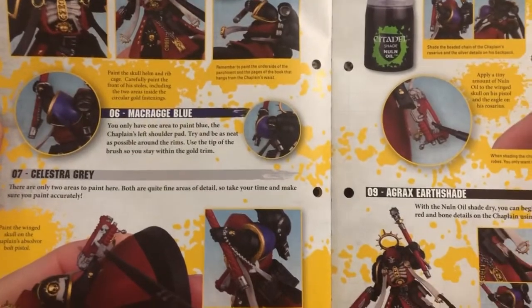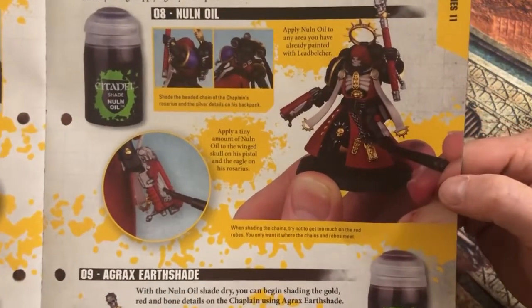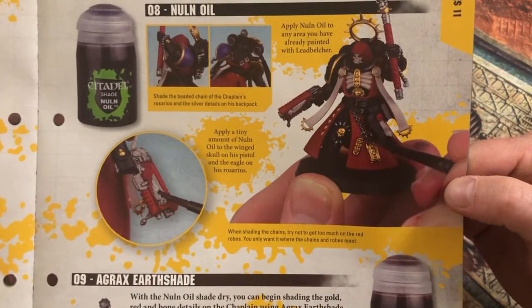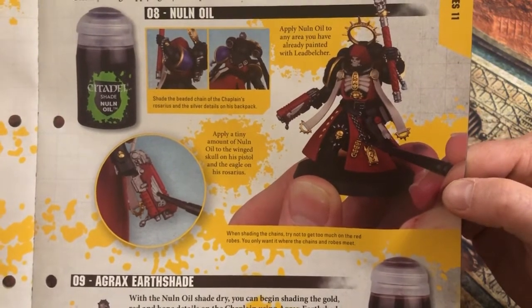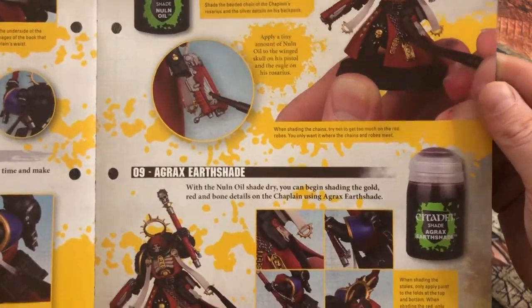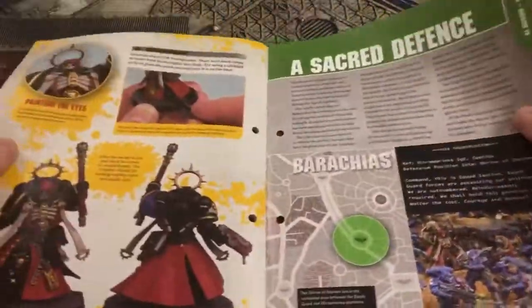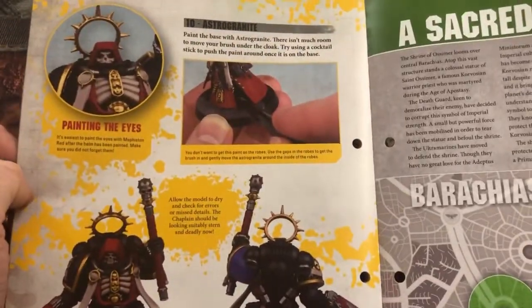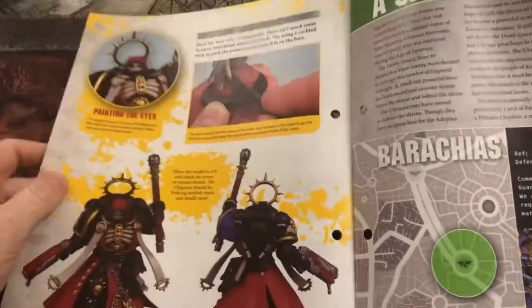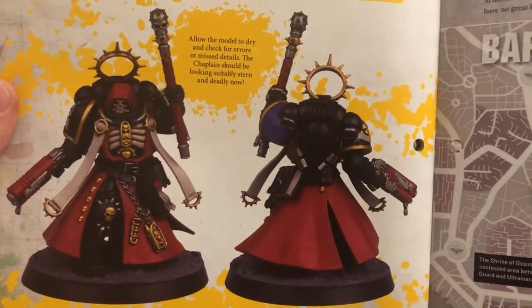Celestial Grey. Bit of blue. It's turning out quite garish. Quite garish for a chaplain. There's lots of bling and the red robe and the blue shoulder pad, and it looks a little bit garish. They're toning it down with Nuln Oil and Agrax Earth shade, and painting the eyes. Astro Granite on the base, and I mean, that's fine tabletop quality miniature.